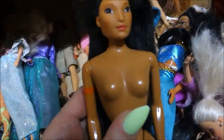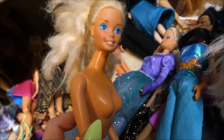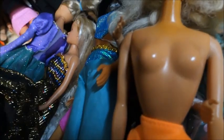Pocahontas, it's a naked Pocahontas, and I have a Pocahontas dress at home. This is a Mycene doll. Probably not a Mycene outfit. Steffi Love, more Steffi Love. She's really cute. She's definitely late 80s, you can see that by the eye makeup. Or early 90s. She's discolored, her chest is a little bit discolored. I mean, you could easily retro-bride that, same as what I do with my ponies. But yeah.